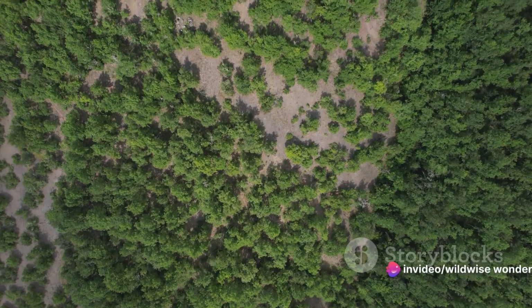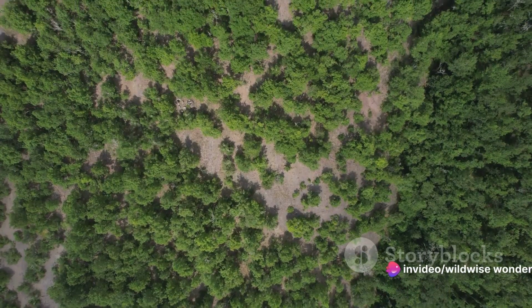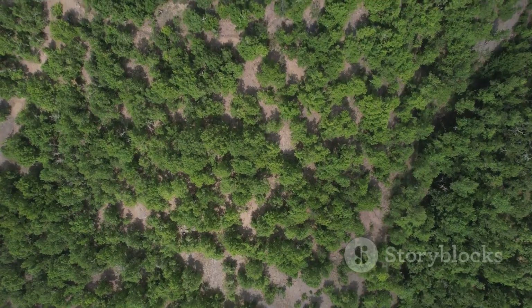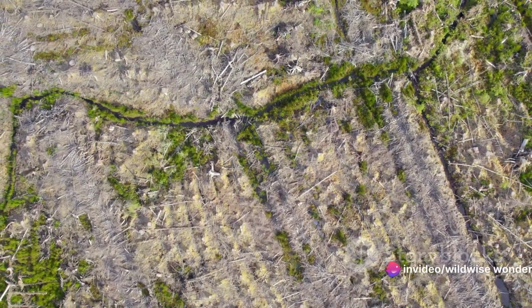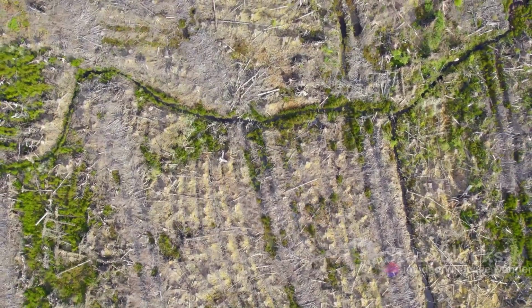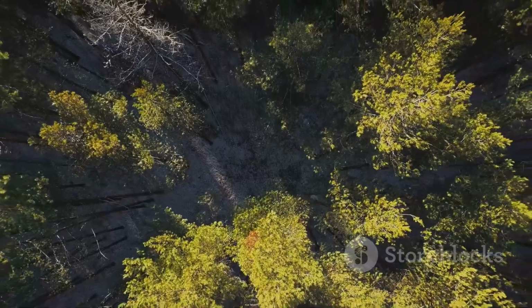Yet, despite their immense value, these habitats are under threat. The towering trees and the life they support are being lost at an alarming rate due to human activities. Deforestation, driven by the demand for timber and the expansion of agriculture, is reducing these lush forests to barren landscapes. Climate change too poses a significant threat, altering weather patterns and disrupting the delicate balance of these ecosystems.